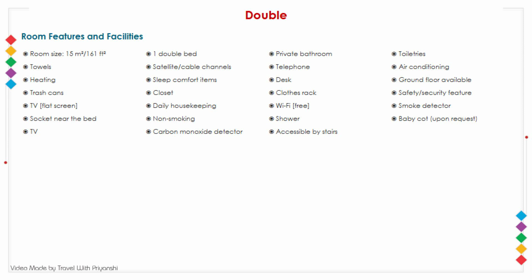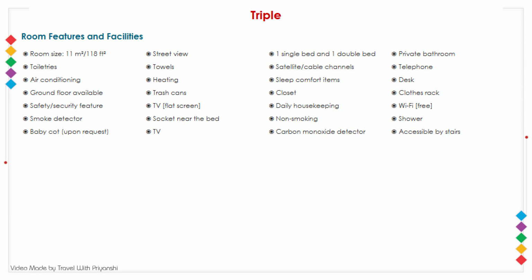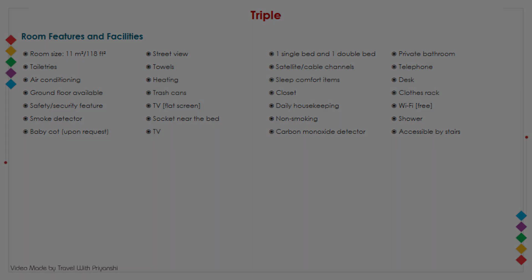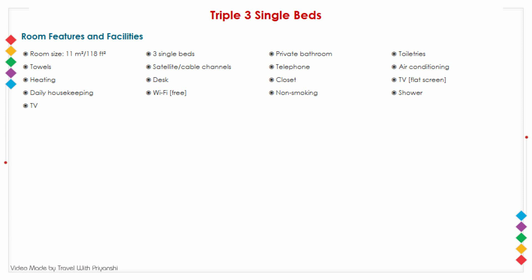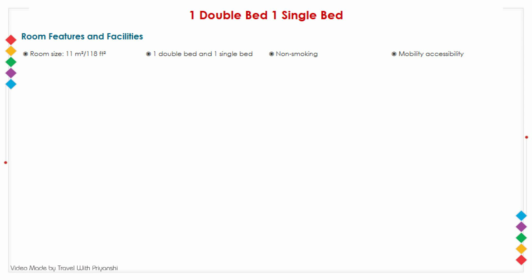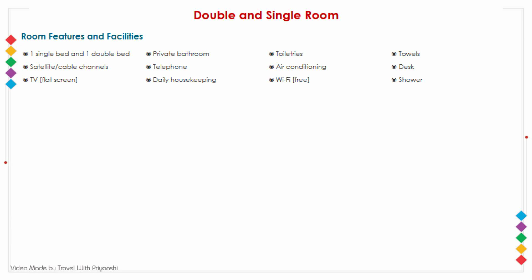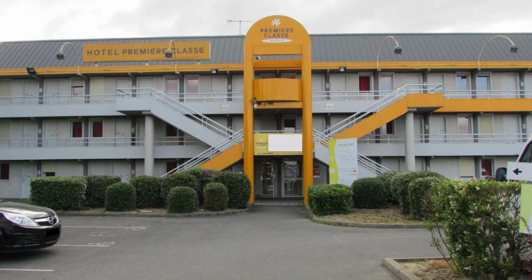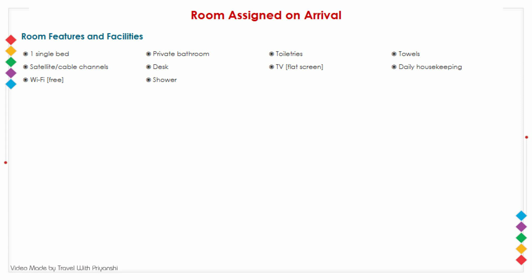Room category 1. You can see on the screen room details like view, size, bed type, room highlights, facilities, amenities and images, etc. Room category 2. Room category 3. Room category 4. Room category 5. Room category 6.